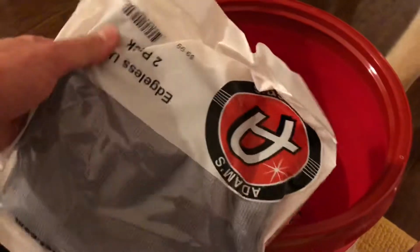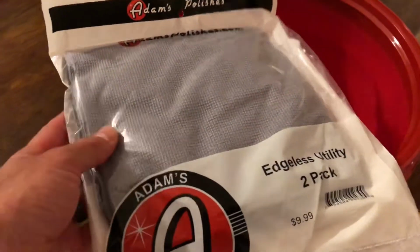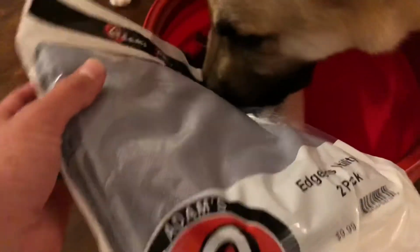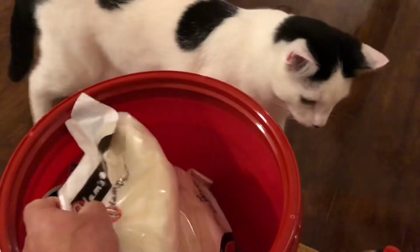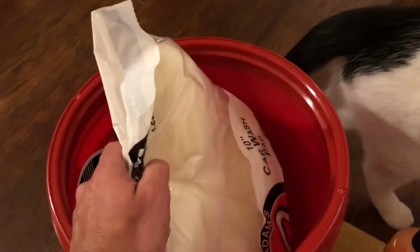We got their edgeless utility towel. Those are sweet. I really like these. It's a cool weave. I don't know what they call that, but it's pretty cool. It's 2 of those towels, so that's good. What else we got, bud? Oh, we got another helper. Coming to check it out. What else we got? Come here. What's this one? I think he's losing interest.